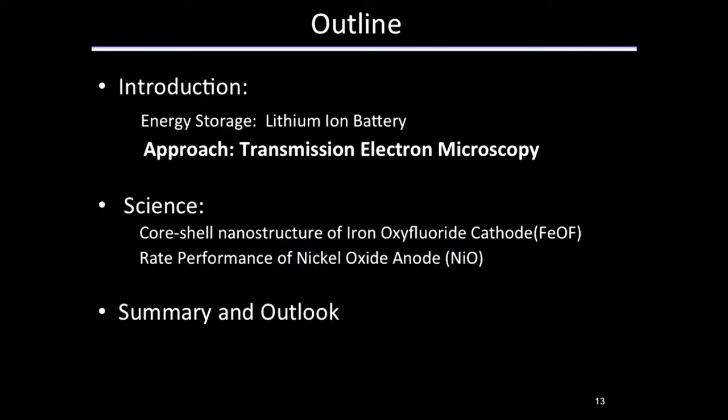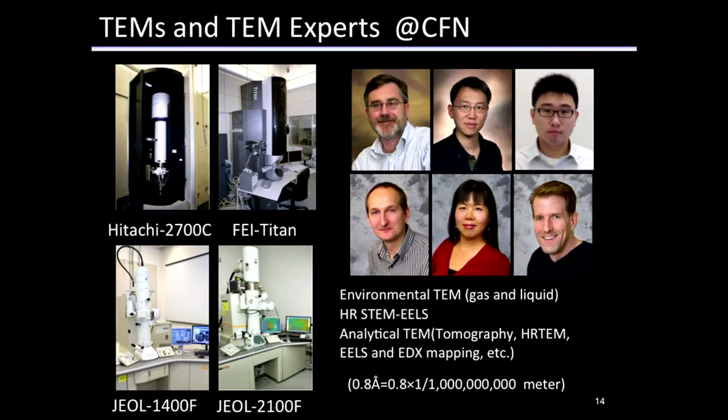Now we are going to talk about transmission electron microscopy. The TEM group is one of the scientific groups in CFN. We have 6 permanent staff here, and the group leader is Eric Stark. We currently have 4 state-of-the-art microscopes. Among them, the Hitachi 2700 and the FEI microscope are equipped with an aberration corrector, which gives them a best spatial resolution of 0.8 angstrom.